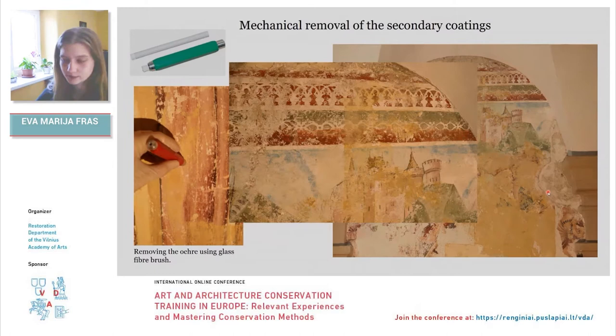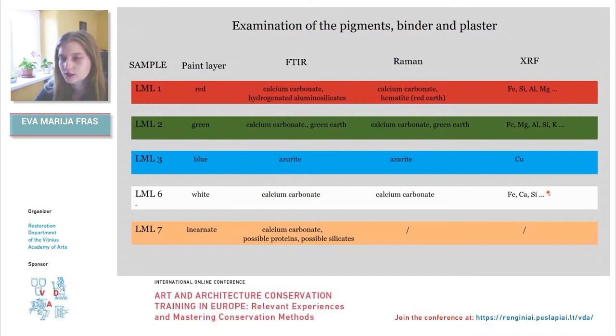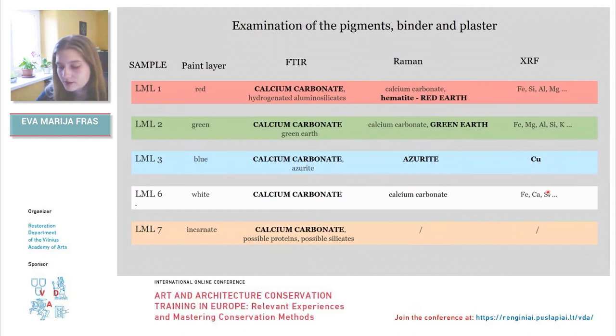Now I would like to do a quick review on the consolidation of the paint layer. For the purpose of choosing a compatible consolidant, we took samples of all the pigments as well as the plaster. Examination of the samples was made by FTIR, Raman, and XRF, which revealed that calcium carbonate was found in every sample, hematite in the red pigment, which tells us that red earth was used. For the green, green earth was used. The blue was azurite, which we know has copper in it. For white, just lime wash was used.